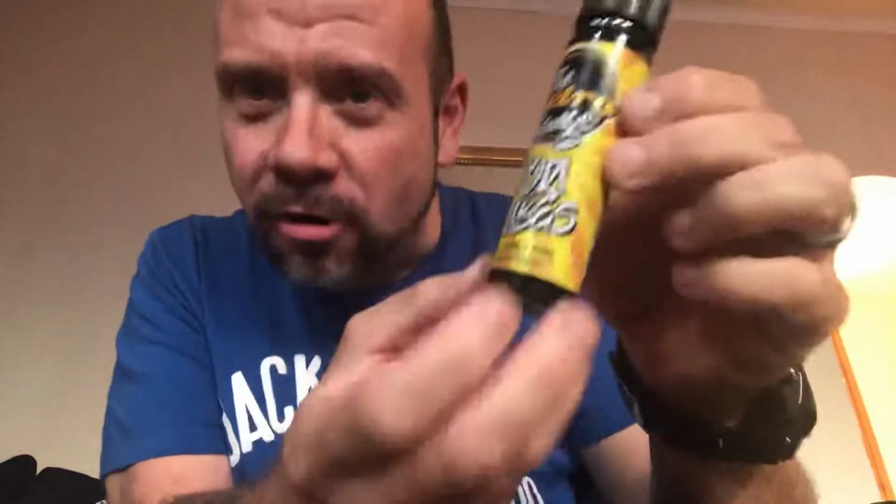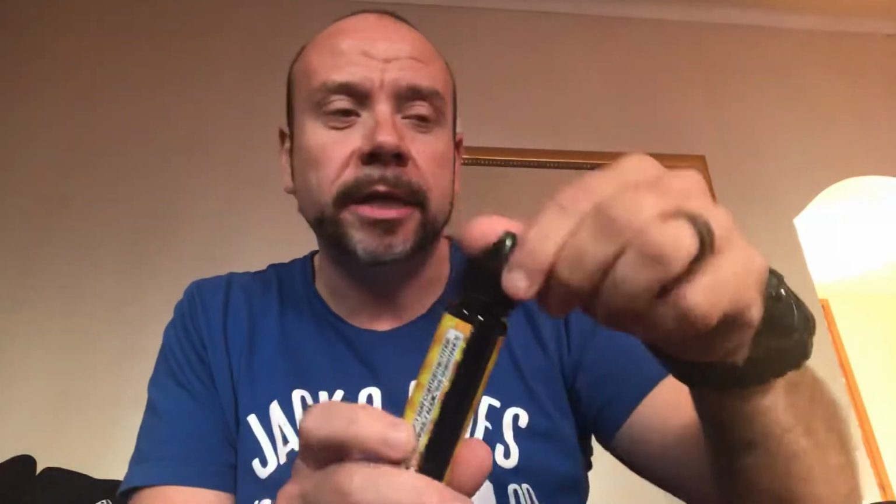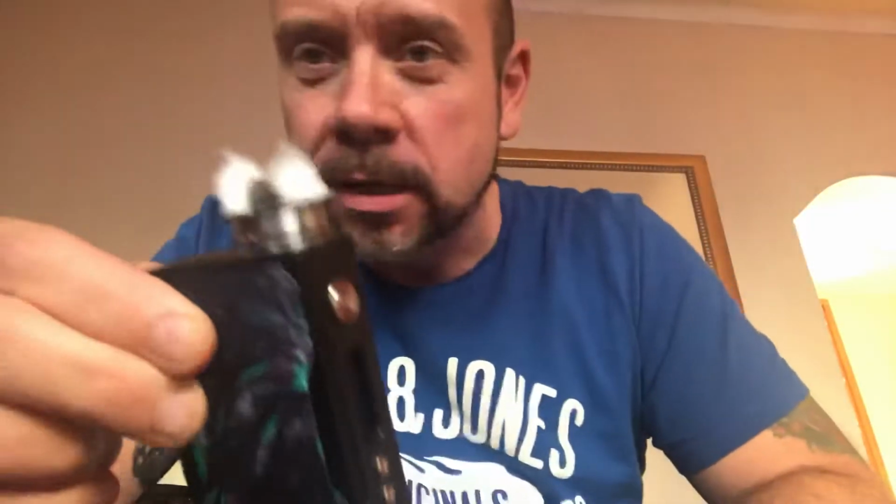But going forward, this is the new retro range from Jackamoo Juice. £6.50 for 60 mils. Comes in 0, 3 and 6 milligrams, obviously with nic shots. Exciting flavours. They will take you back to childhood. You've got cola cubes. You've got whammy, which is their take on wham bars, fruit pastels, lemon sherbet, and rhubarb and custard.